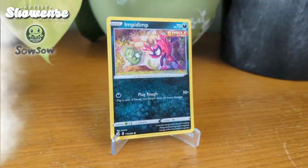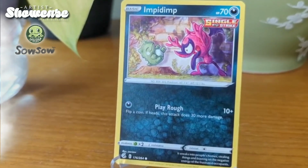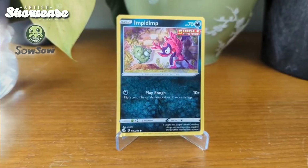Now, the Charjabug and the Impidimp are interesting to me because these are some of my favorite artworks. I absolutely love what Sowsow's done with these cards, but those are not Pokemon that I would typically like. And again, I think that's one of those really telling things about why I love the artist so much. I think that the Impidimp is really sweet, just with the little Whimsicott plushie getting sort of scared off and knocked over. It's such an adorable artwork. It really tells a story.